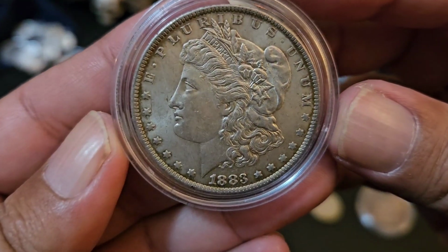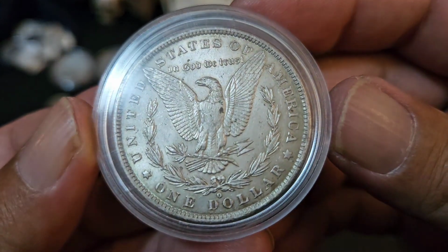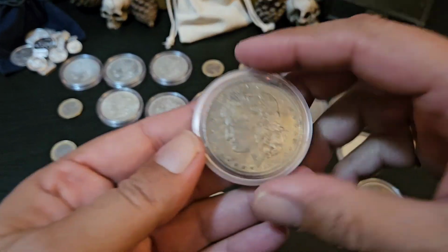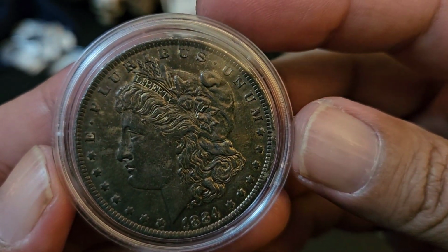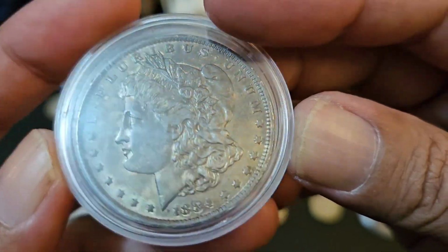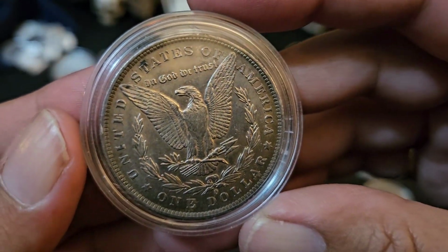Then we have 1883, bit of toning around the edges, a couple of marks, but this is also a New Orleans coin with the O mint mark. And 1884. Now this is actually in fantastic condition, but it has this, personally I really like it, this gorgeous dark toning on it. And this is also in New Orleans. Absolutely love the color on this one.